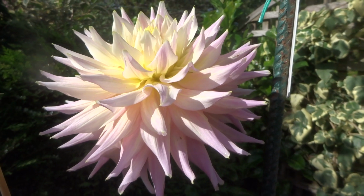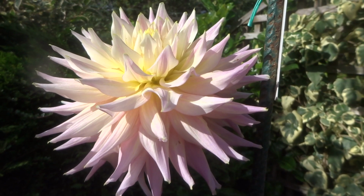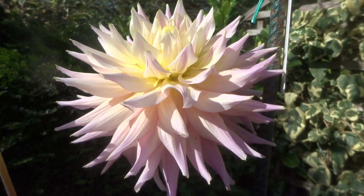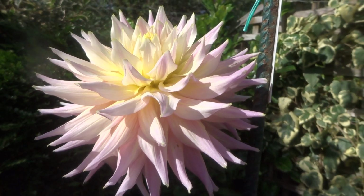If you want a reliable variety with large flowers, this one, Clearview Jonas, is a good bet. Looking at it closely, it's quite similar to the one that I've just grown from seed, isn't it?